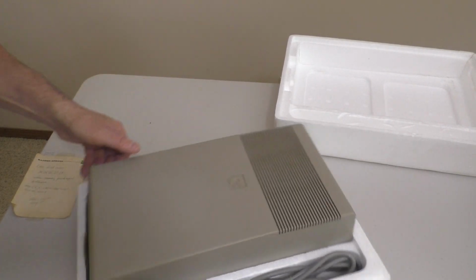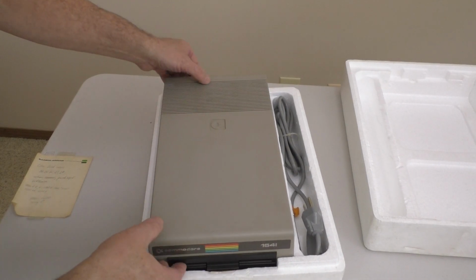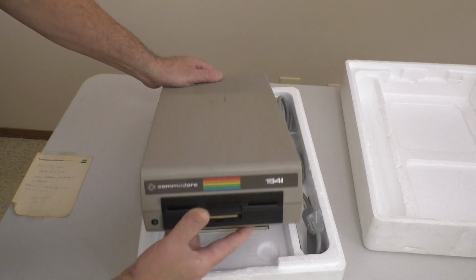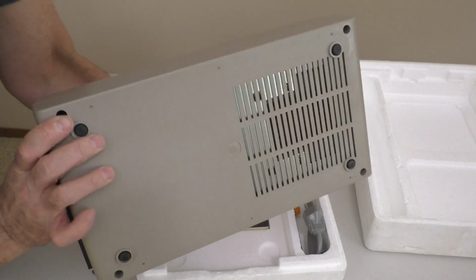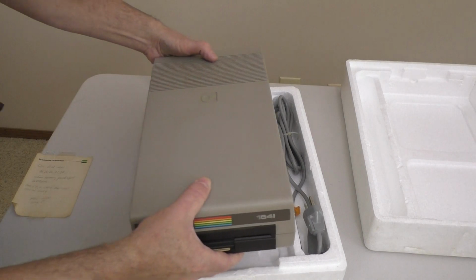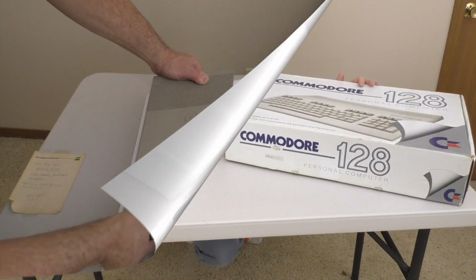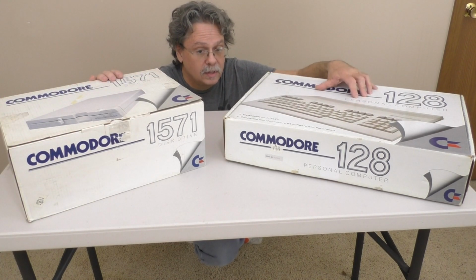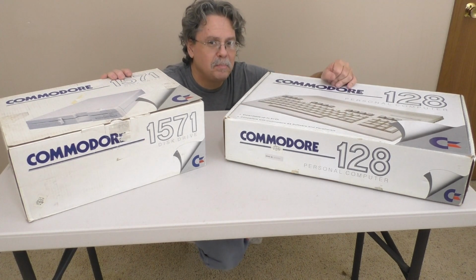So this Commodore 1541 and the monitor we just looked at were the first home computers this fella purchased. He was an engineer and he used them in his work. You can see this is in really good shape. He even still has the manual in there. I guess the only thing missing from this package is the serial cord. The original owner told me when the Commodore 128 came out, he just had to get one, and he picked up a 1571 drive at the same time. Let's take a peek in the boxes.